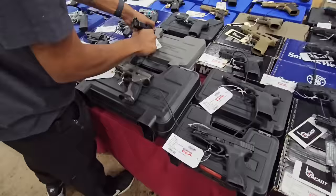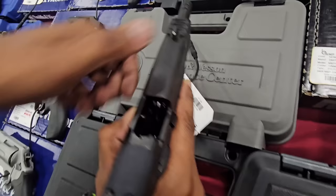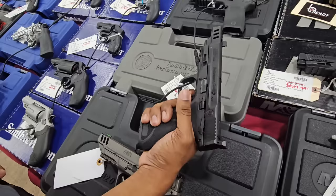This is a Smith & Wesson Performance Center with a comp. M&P 10mm, got a comp built, barrel comped, slide comped. It's got night sights from the factory, optics cut, and it comes with two 15-round magazines, and they finally got rid of those terrible triggers the M&Ps had. So it's actually not bad.